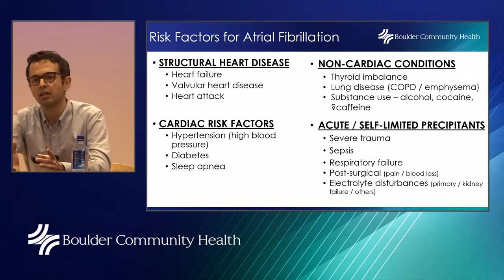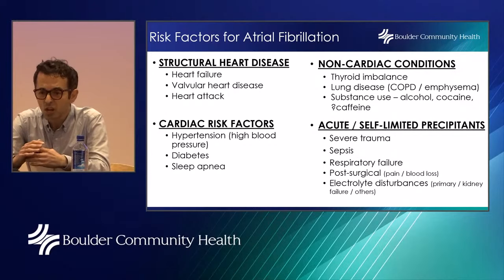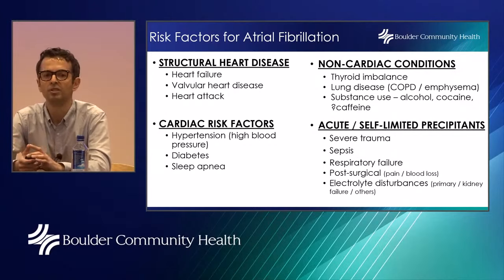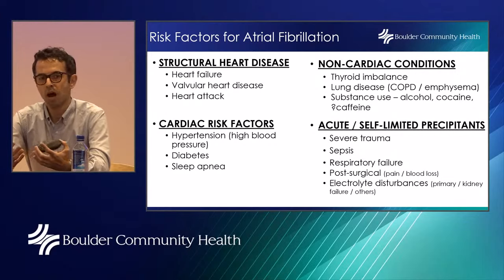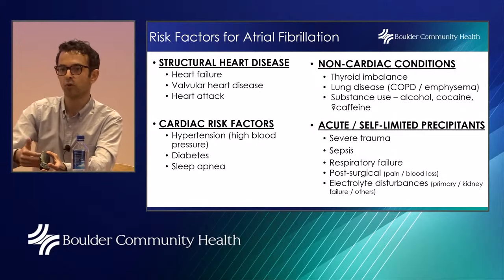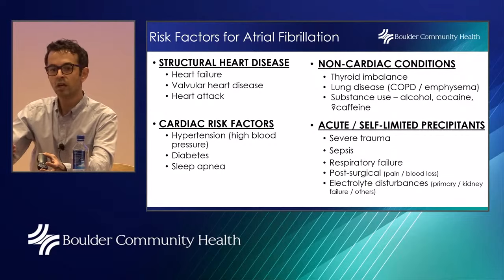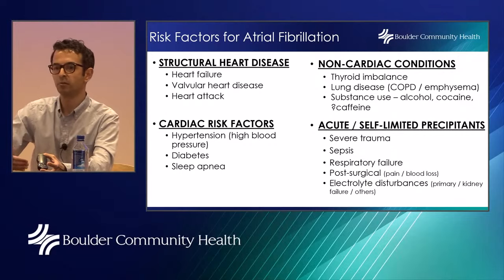So it's not uncommon for us to see somebody have their first and potentially only ever episode of atrial fibrillation when they're in the ICU dealing with a severe illness or trauma. That, in my mind, doesn't necessarily make that individual patient an AFib patient, although we certainly want to keep an eye on them going forward after they've recovered from that acute illness, because we may see AFib out of them in the future.